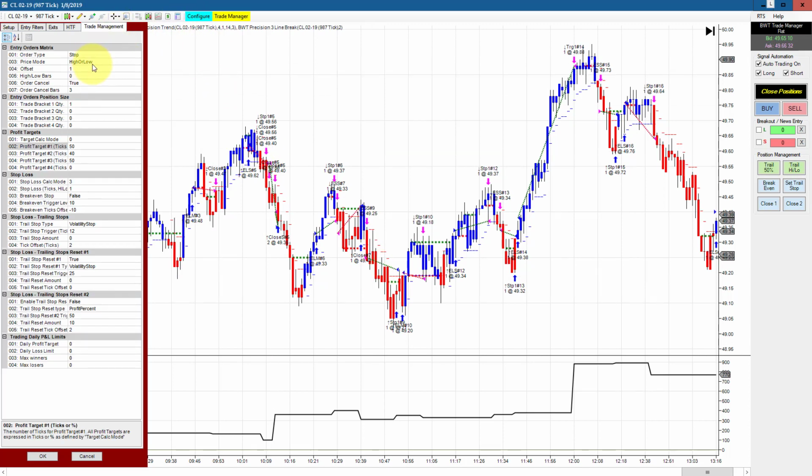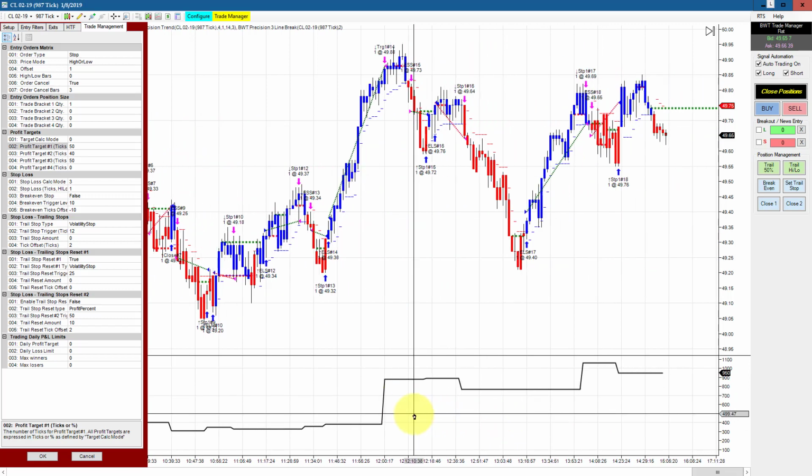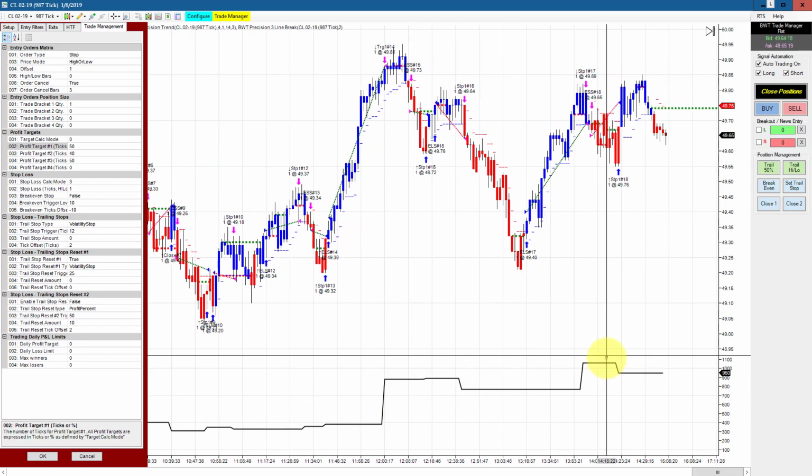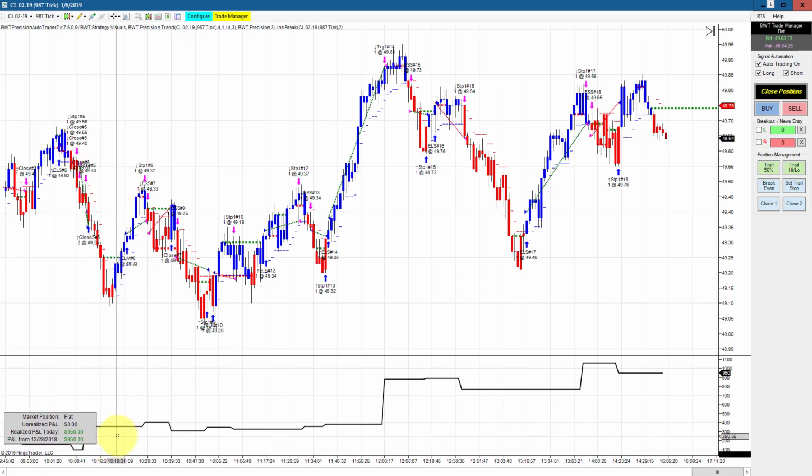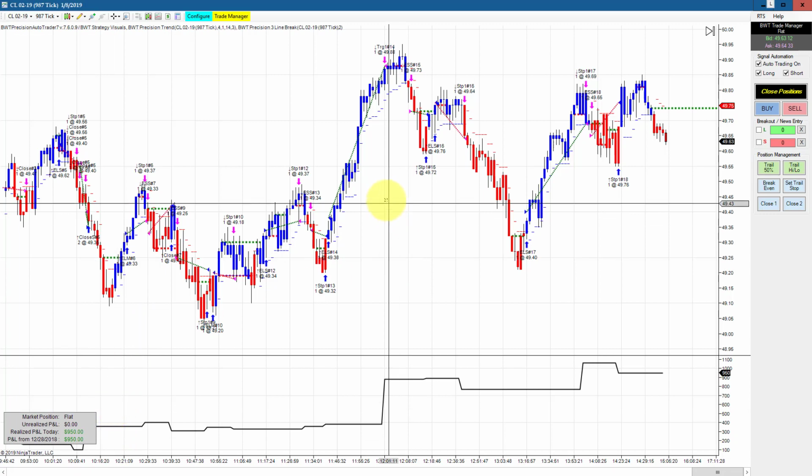Probably if you did this, there would probably be some slippage on your entries. Perhaps, probably not every entry, but you would definitely have some slippage, so you have to account for that. Looks like we had an equity high of about 1100, and then we had a loser here, and the time filter on this is no more trades after 1420. So it's done trading for the day. Anyway, it did 950 on a single contract.